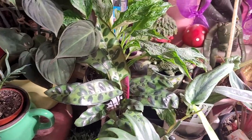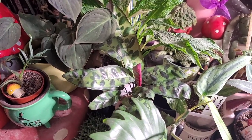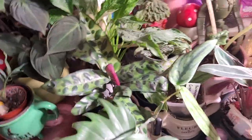Beside it here is my rattlesnake calathea that I've had for a very long time, and in this tiny pot for a very long time. It grows and grows, but doesn't really seem root bound, and it doesn't seem unhappy, so I'm just gonna keep it in this tiny little pot because I like it there. But it's happy, it's good.